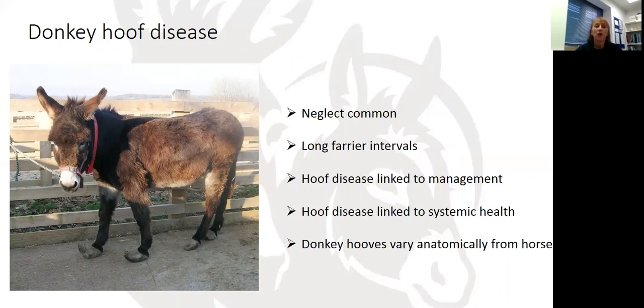Hoof disease is very strongly linked to the management of the donkey, and also to the systemic health of the animal. And donkey hooves are a little bit different from that of the horse, and farriers don't always feel quite comfortable with looking at donkey feet, but certainly we spend a lot of time going to farrier schools and trying to educate farriers about donkeys, and they normally quite enjoy working with them as a species after that.